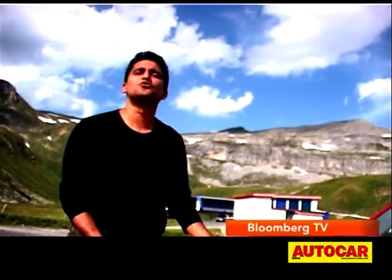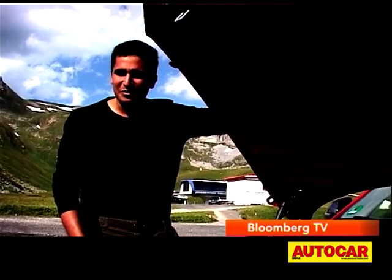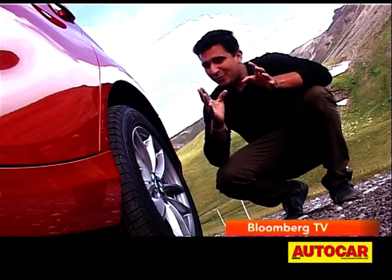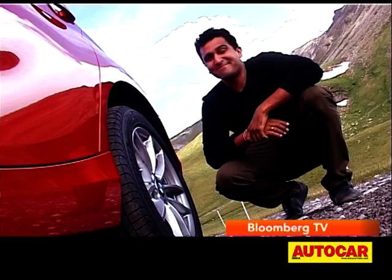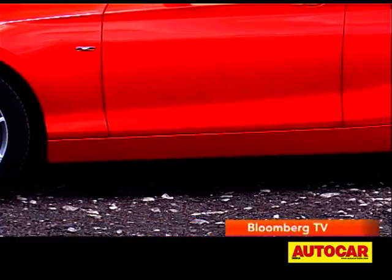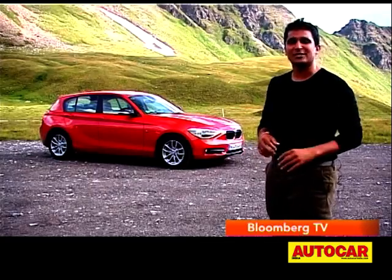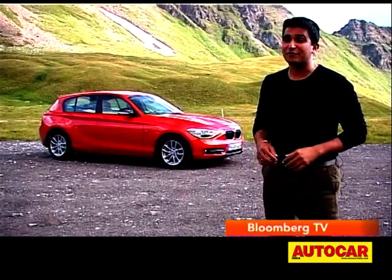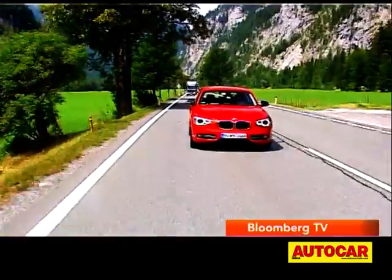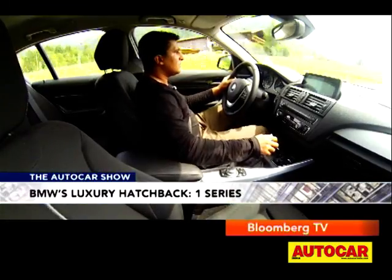Under the skin, there's true blue BMW genetics. Check out the engine. It's longitudinally mounted. And the power doesn't go to the front wheels. It comes to the rear. Oh yeah. Check out its stance. Low slung, short overhangs, long wheelbase, and near 50-50 weight distribution. For me, that's enough reason to make a dash for the driver's seat.